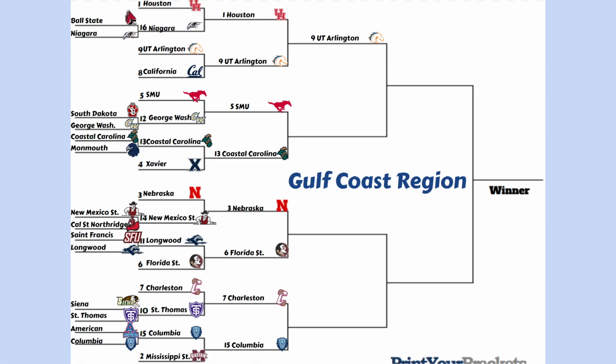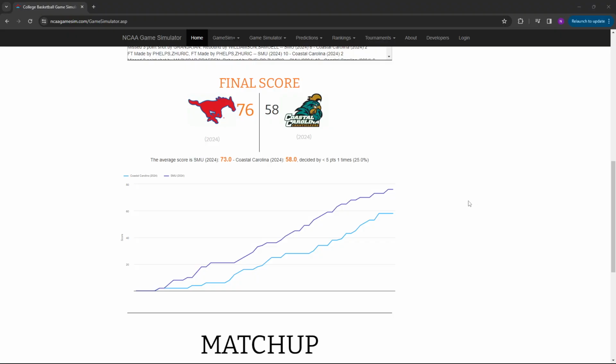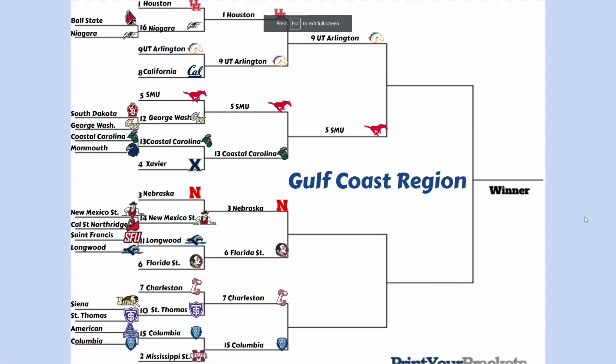We'll see who wins. And it is the Mustangs from SMU that take the commanding lead and do not give it up, as they have the decisive victory over Coastal Carolina. The story for Coastal Carolina is now over in this tournament, but they had a good run in their upset and their 2 games won thus far. But SMU is the team that moves forward. But we will see SMU in the regional semifinals, awaiting their matchup.